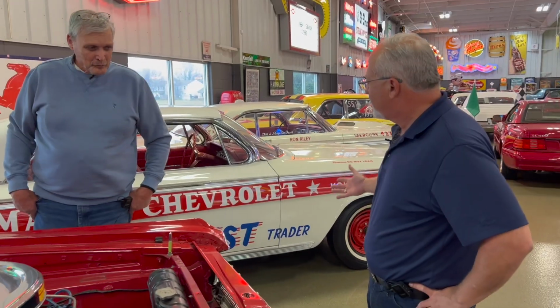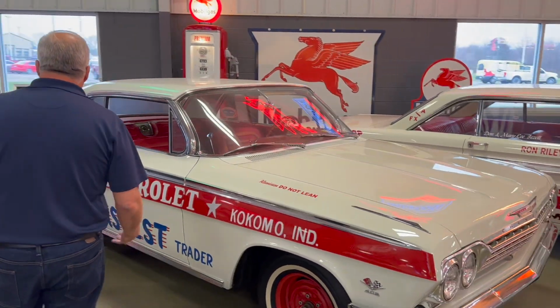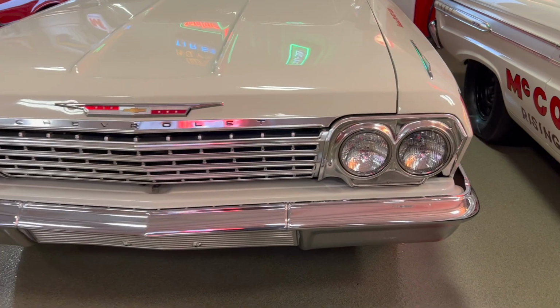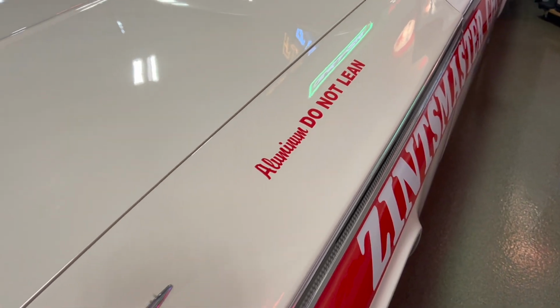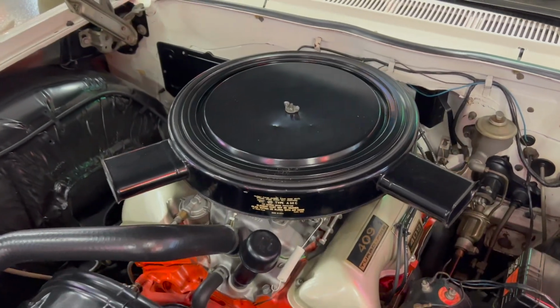And now right behind you here, we have a very famous '62 Chevy, the Zintmaster 409 out of Kokomo, real Impala SS. I mean, very cool car, but again, aluminum front end. Right. Why don't we pop the hood on this one and see what's under there. Yeah, these cars here were done the same way. This one does not have any hood springs on it.